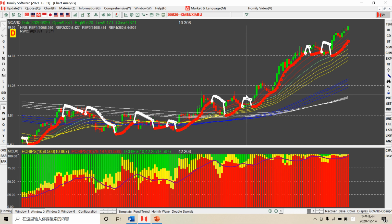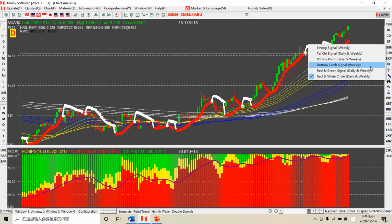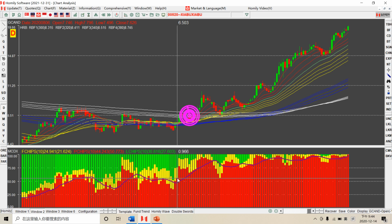Every time the short term correction finishes, the first red circle, we can consider, okay? For this kind, where all the rainbow lines converge together and also the big fish build the position, usually it will rise at least 100%, and maybe many 100%. This is the pattern. Okay? We have a lot of this kind, we can just filter and have a look at.